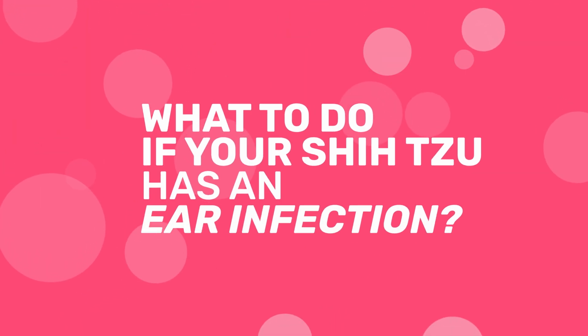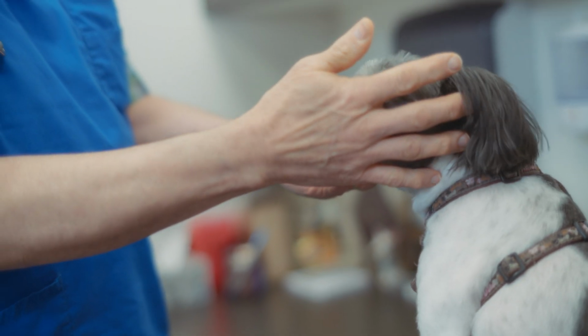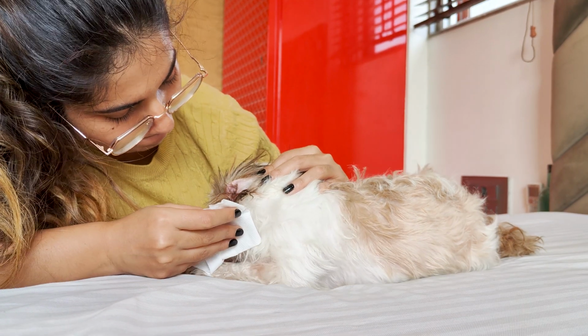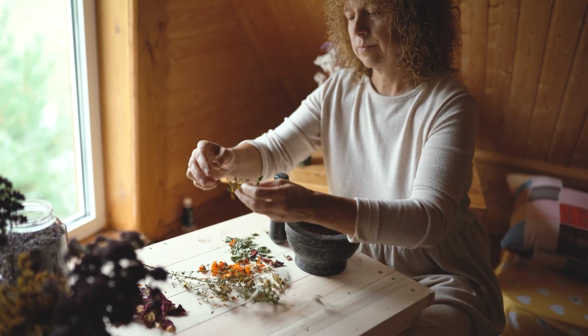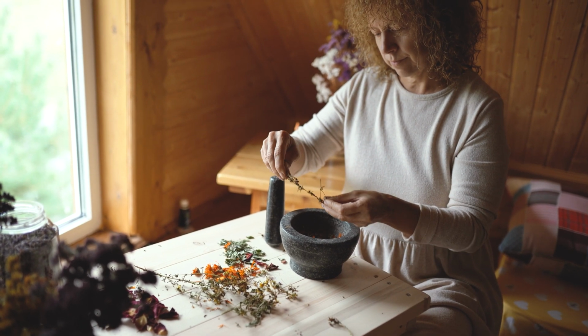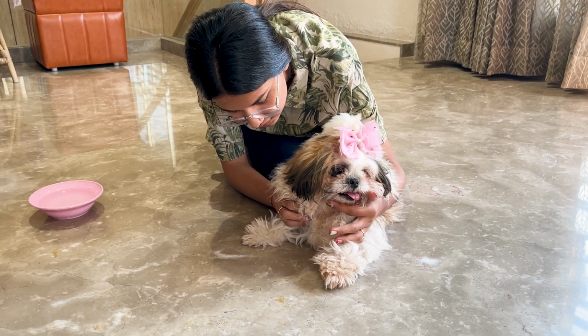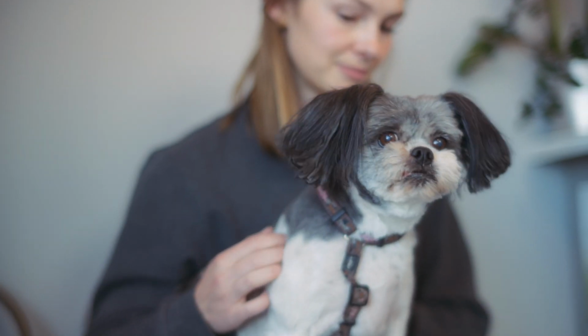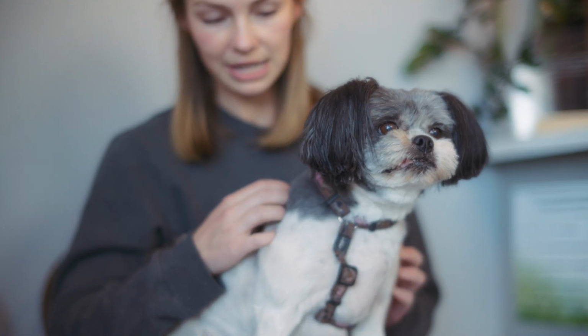What to do if your Shih Tzu has an ear infection? The first and most important thing to do is to consult a veterinarian. While it might seem tempting to treat it yourself using home remedies or over-the-counter solutions, this can sometimes make the situation worse, especially if you're not sure what's causing the infection. A vet visit ensures that your dog gets the right diagnosis and treatment.